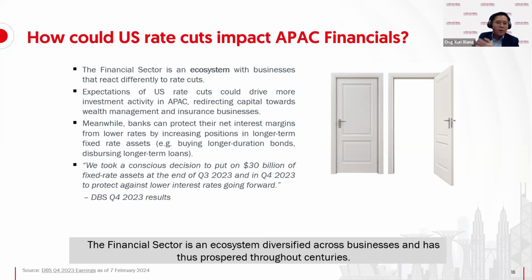For the banks themselves, those affected by US rate cuts are still able to protect their net interest margins from lower interest rates by increasing positions in longer term fixed rate assets, for example buying longer duration bonds, or issuing longer term loans. One prime example would be DBS, which made a conscious decision to put $30 billion of fixed rate assets into Q3 and Q4 to protect against lower interest rates that are about to unfold.